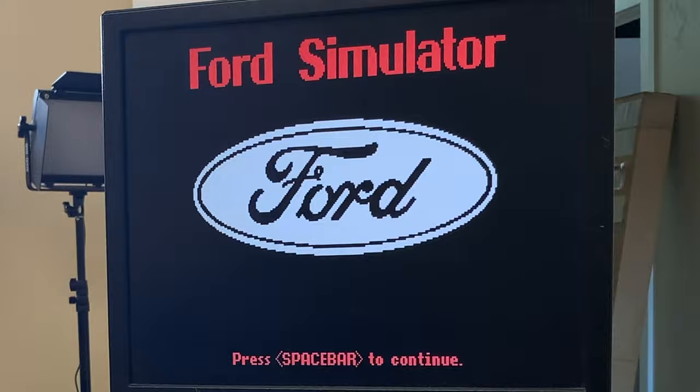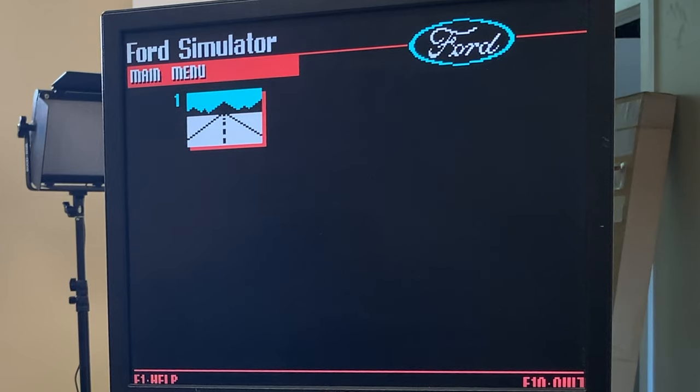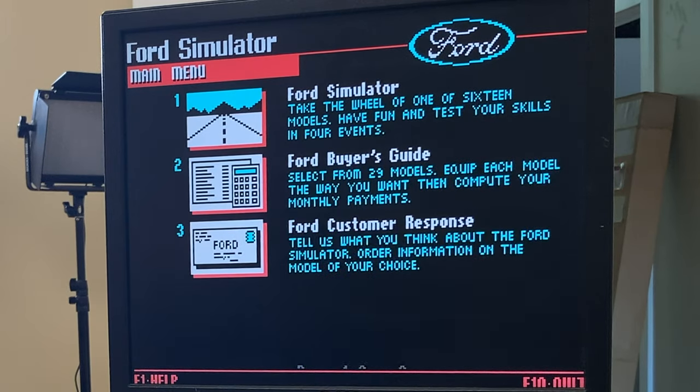Ford Simulator. Well, they put a lot of fanfare into drawing that logo, and I appreciate the work behind it. Okay, we've got a main menu. We can do the Ford Simulator to take the wheel of one of 16 models, have fun and test your skills in four events. There's the buyer's guide and the customer response. Well, we've already been through the buyer's guide and customer response for the XR4TI, so I'm not going to do that today. I want to get right to the driving.